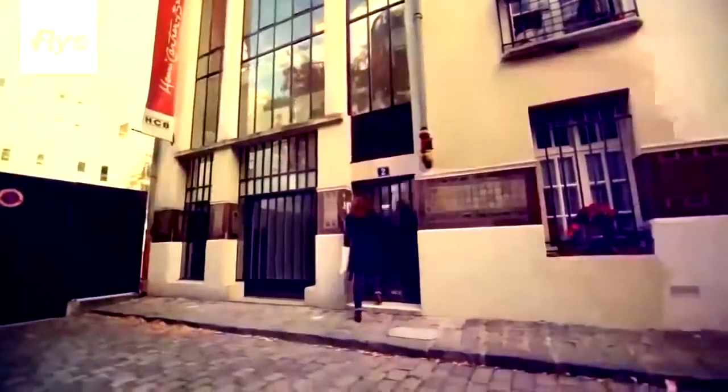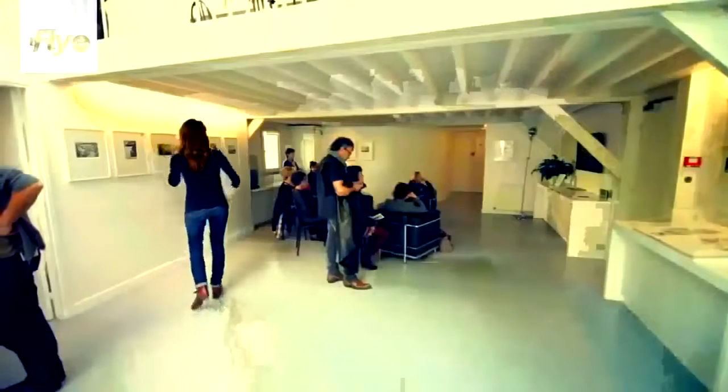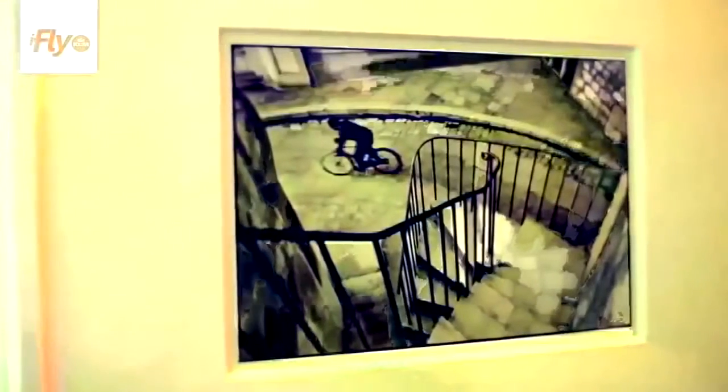The Fondation Henri Cartier-Bresson, who's one of the most recognized French photographers and also the father of photojournalism. And we're here at what was once an atelier, which is now the home of all of his work, which he opened the year before he passed away. He's actually one of the first to really capture candid shots in photography, so it makes him very unique.